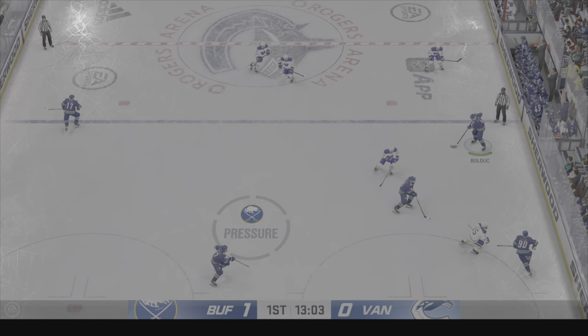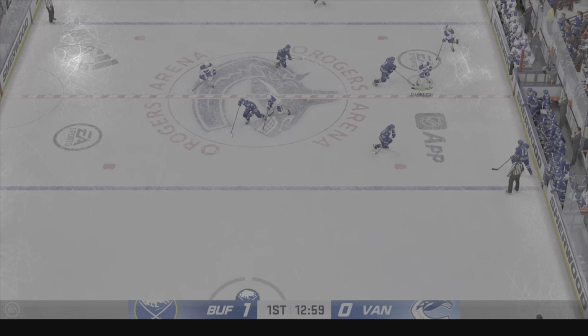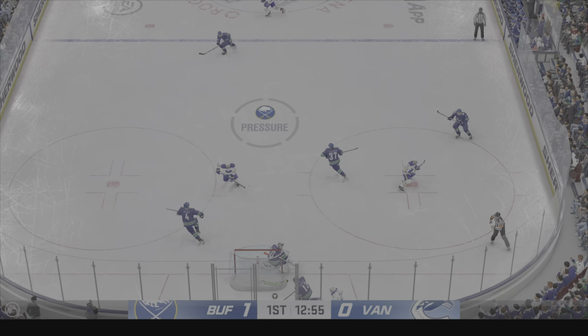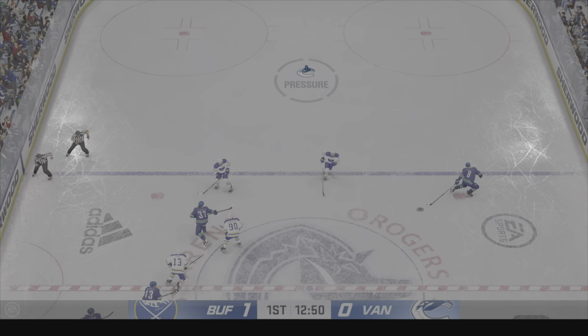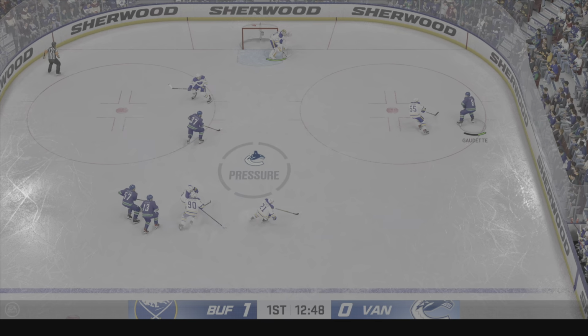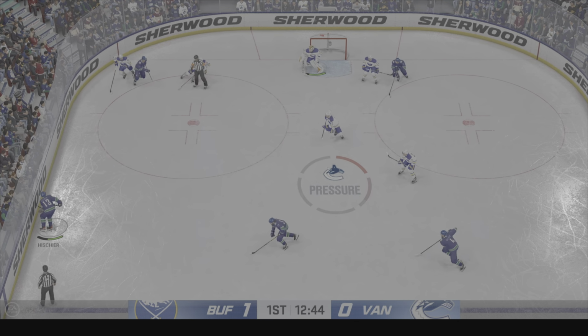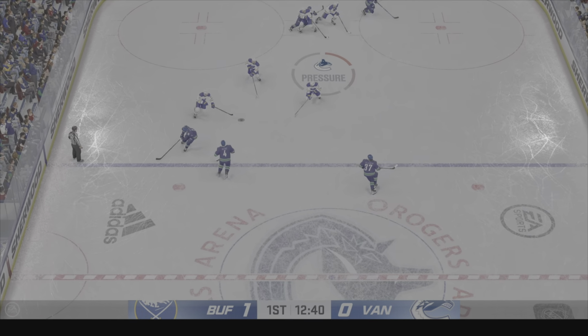Vancouver's got the puck inside the defensive zone. The Sabres get a hold of it and send it deep inside the offensive zone. That's moved up ahead. Sends it over to Gaudette, who sends the feed in front. Oh, he comes up with a stop. Handles the puck at the point. And that's blocked. Feeds the puck to Johansson.